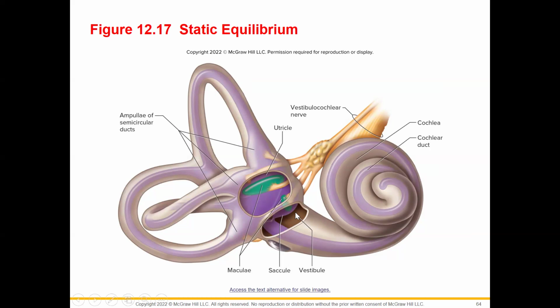Then you have the vestibule, which is very similar in that you have the hair cells and the lymph in it, the gelatinous fluid in it that is responsive to gravitational pull caused by the change of position of your head. So all of this is for balance, and this is the cochlea that is responsible for hearing. This is all one organ.